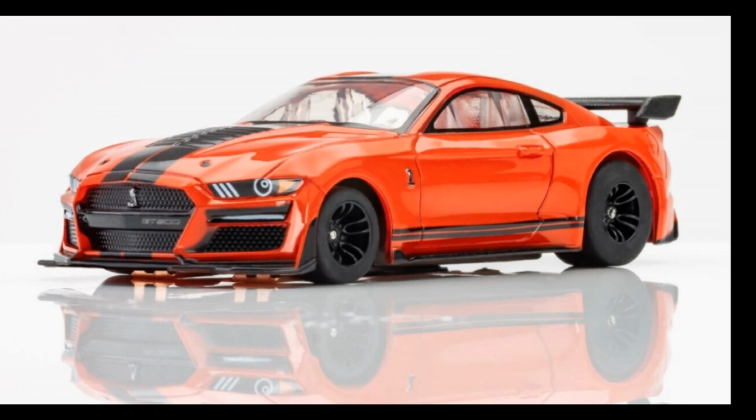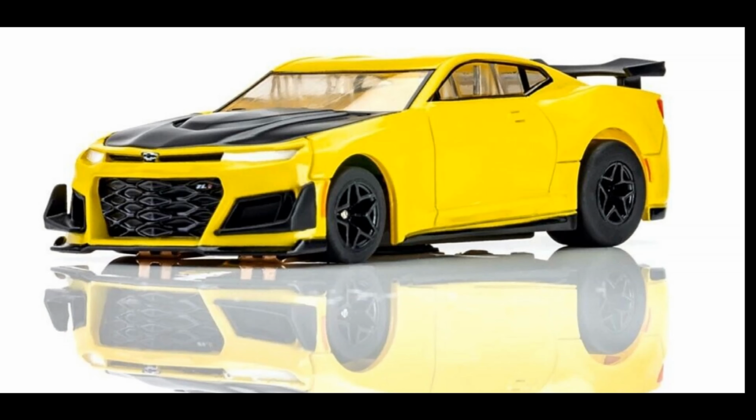We now have the Mustang Shelby GT500 in red out now. That's part number 22077. It is currently out and for sale. And we also have the yellow Camaro. It is part number 22075, and it is out now as well. So absolutely fantastic. Everybody should have at least two, right? Because you got one in the set, and you got one in the bank, literally.